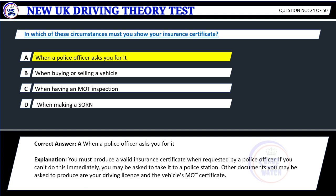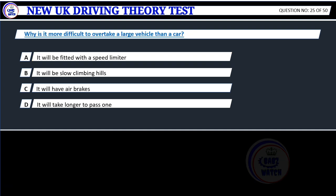Explanation. You must produce a valid insurance certificate when requested by a police officer. If you can't do this immediately, you may be asked to take it to a police station. Other documents you may be asked to produce are your driving licence and a vehicle's MOT certificate.